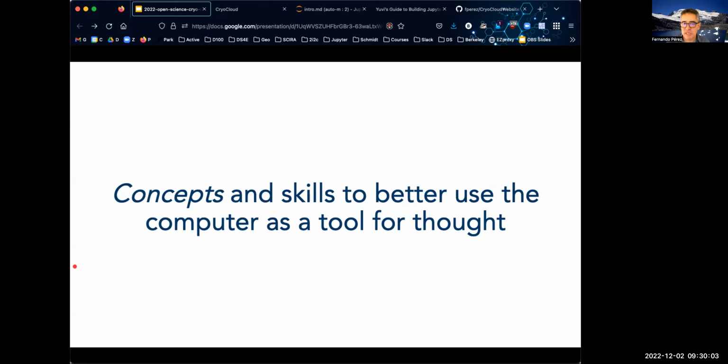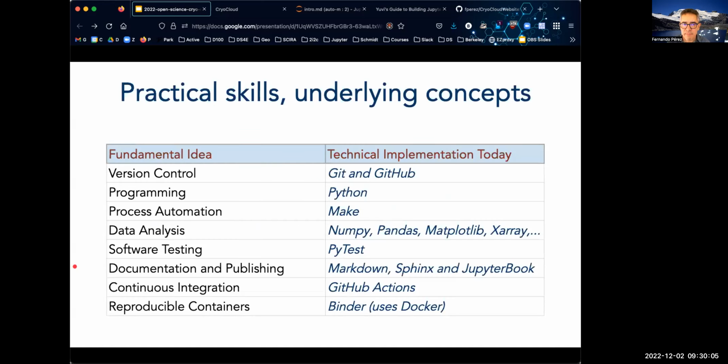And this includes teaching them both concepts, ideas, and practical skills. We teach them how to do version control with Git, how to automate their workflows with a programming language instead of clicking on GUIs and run them through scripts, how to test things, how to share their outcomes, how to document their work.